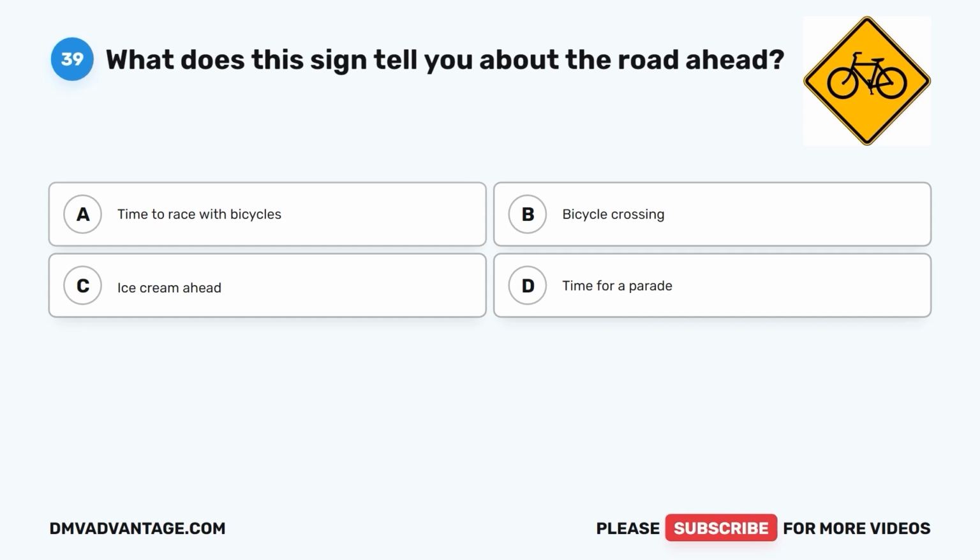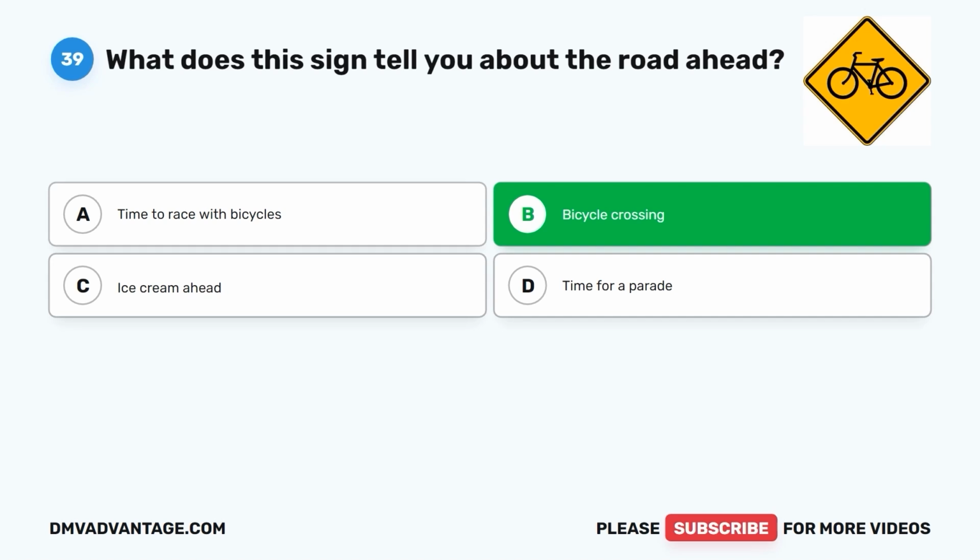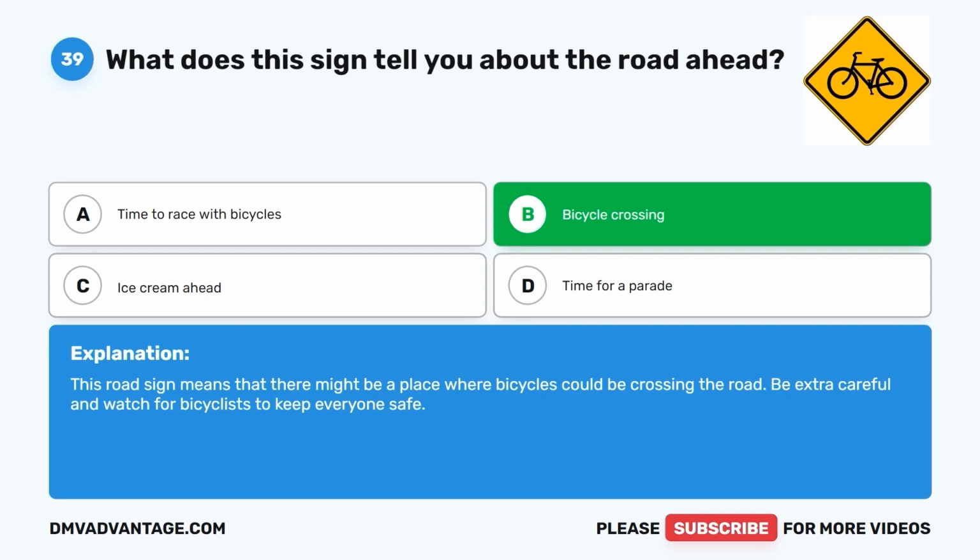Question 39. What does this sign tell you about the road ahead? A. Time to race with bicycles. B. Bicycle crossing. C. Ice cream ahead. D. Time for a parade. The correct answer is B. Bicycle crossing. This road sign means that there might be a place where bicycles could be crossing the road. Be extra careful and watch for bicyclists to keep everyone safe.